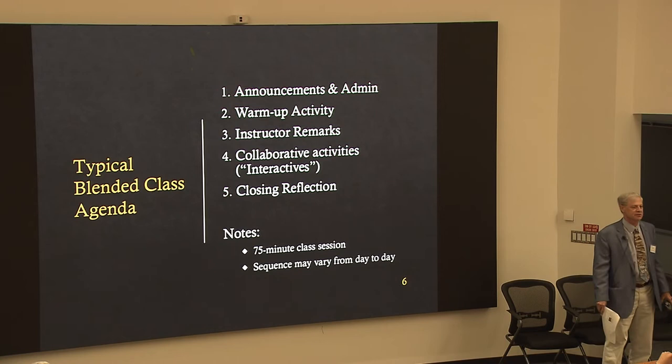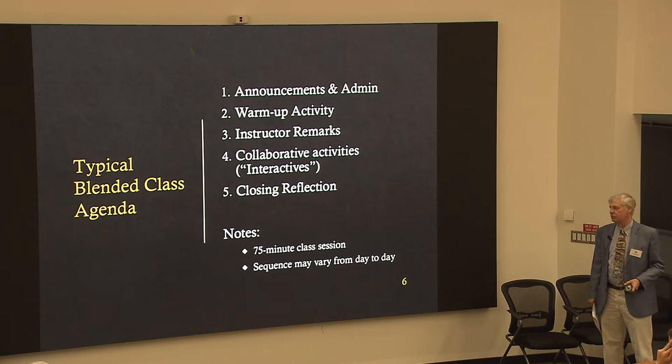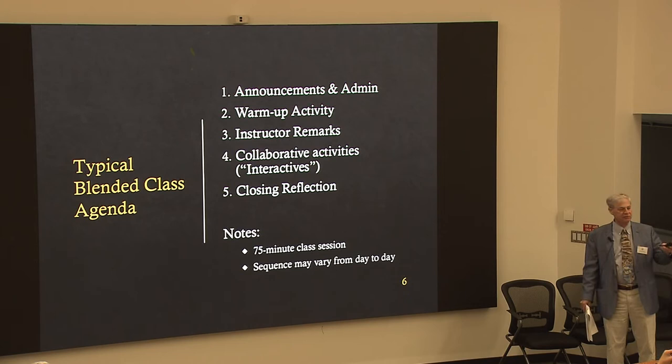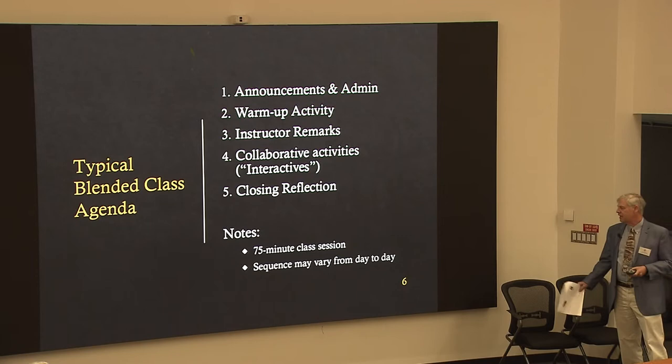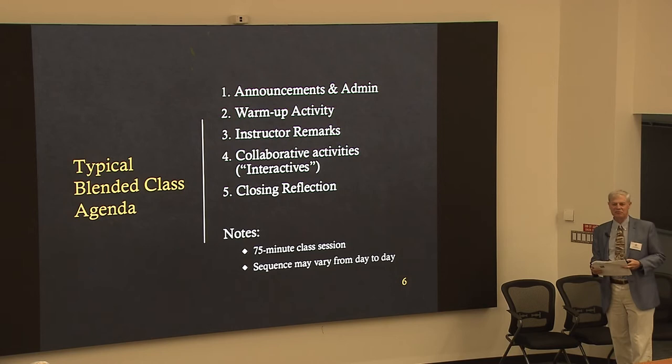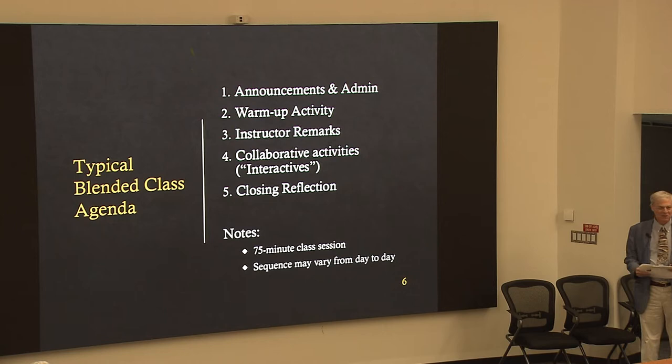I call them interactives. The sky is the limit as to what types of interactives you can do. I'll show you a few in a moment, but wherever your imagination can take you. A lot of the things that Abigail mentioned would be perfect interactives in a blended classroom. And finally, I allow 5 or 10 minutes at the end of the hour for this closing reflection. One caveat is that these are for 75-minute class sessions. I've never tried this with 50-minute class sessions, so I'm not sure if it would work. But many people teach for 75 minutes, so this dovetails really nicely.